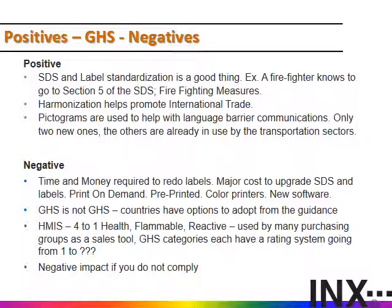On the negative side, money and time required to redo all the labels, the major cost to upgrade SDS and the labels, print on demand, pre-printed, color printers, and new software. Our software system that is aligned with our SAP system has been upgraded significantly to accommodate the requirements of GHS.